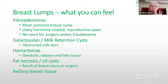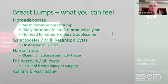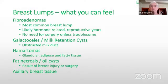And then axillary breast tissue, just a little bit about that. It's not an uncommon possibility to have breast tissue up under your arm that's separate from your breast, which most often you don't notice unless during pregnancy or breastfeeding, where just like the breast itself will get tender and swollen, you can end up with the tissue under the arm feeling tender and swollen. Again, not any need to do anything.